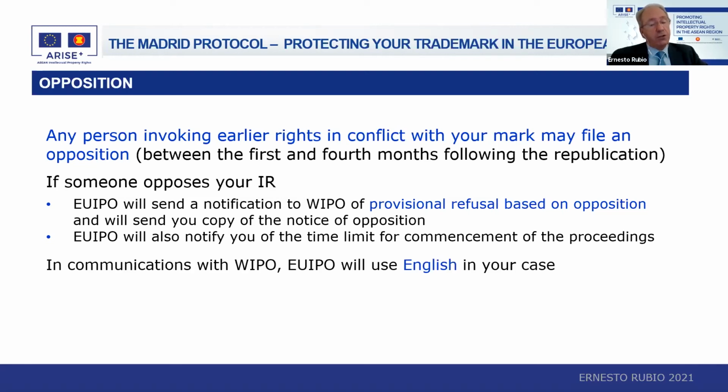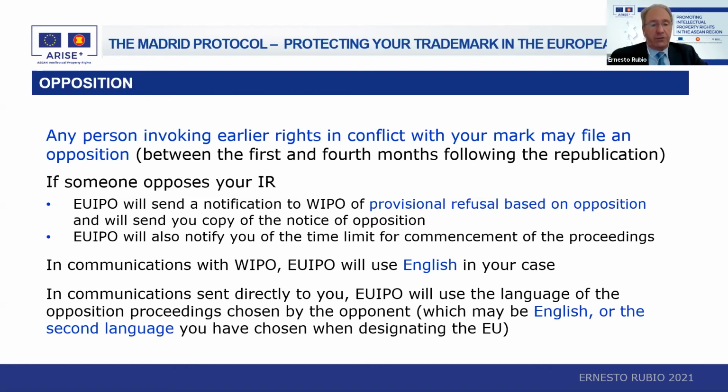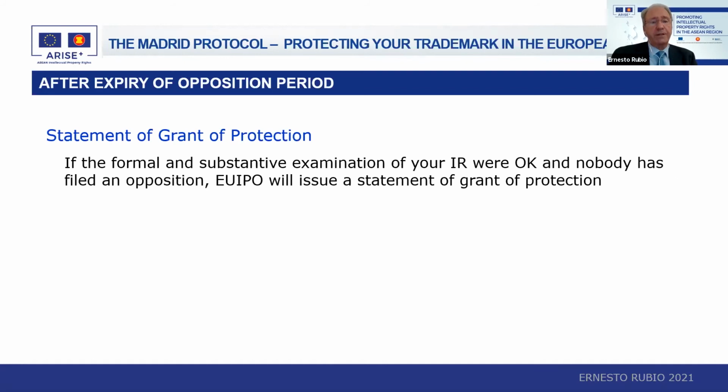And in the communications with WIPO, the office will always use English in your case, because that's the language of your international application and of your international registration. But in communications sent directly to you, the EUIPO will use the language of the opposition procedures chosen by the opponent, which may be English, but it may also be the second language that you have chosen when designating the European Union. As I mentioned earlier, the practice is that more than 60% of proceedings at the EUIPO take place in English. Usually the second most used language is German, with less than 20% of the proceedings being held in German. After the expiry of the opposition period, it may happen that no one has opposed.